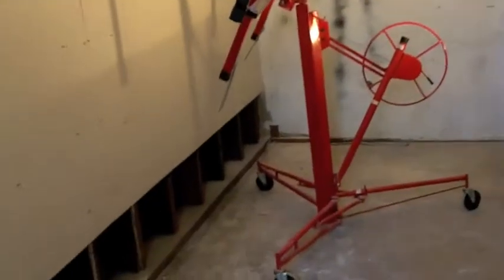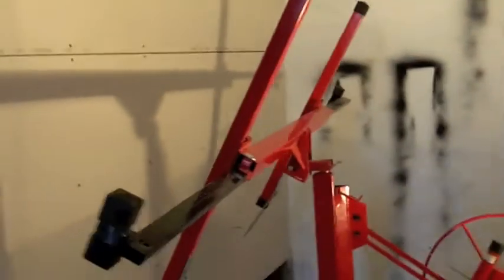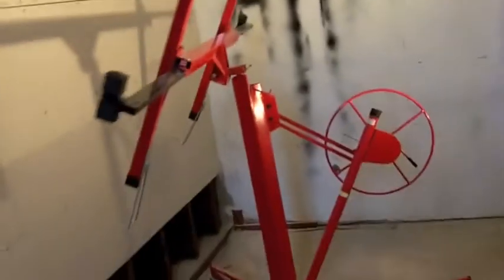So I got a few pieces put up on the wall. I got the ceiling put up, of course. You see, that's how this lift works for the wall. It's really cool. I didn't get video because I don't have my camera with me. It's out in my truck, which is out on the street. But I just grabbed it right now because I went and got a bite to eat.